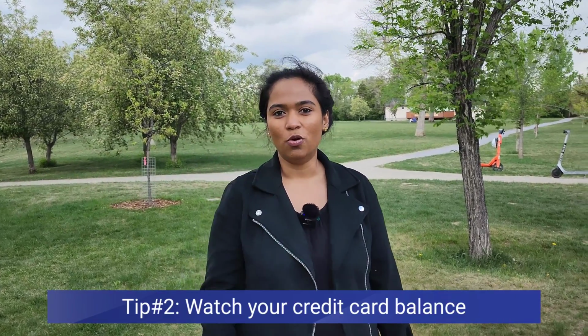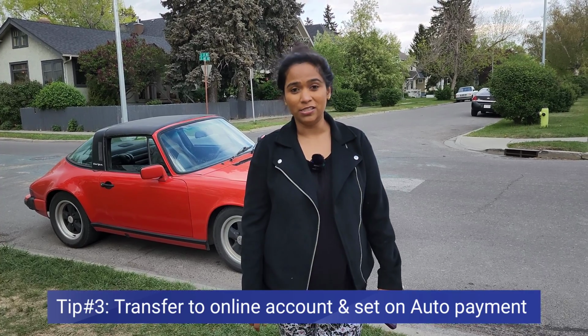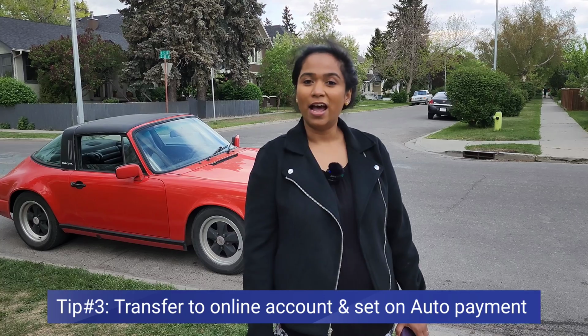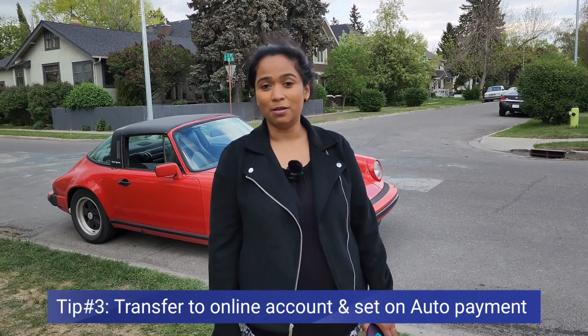Tip number 2, always watch your credit card balance. Don't try to maximize your credit. Use as little as 35% maximum. Tip number 3, check that all your bills are transferred online from paper bills and make sure you're always on auto payments. That is the payment that's going directly from your bank account to paying the bill.